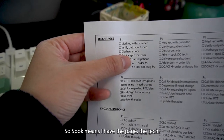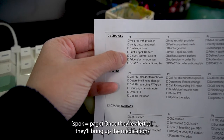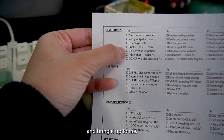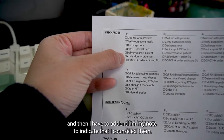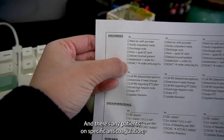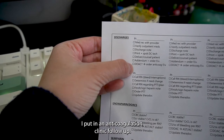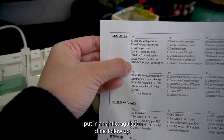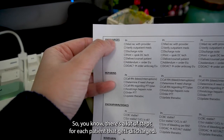And then I have to SPOC. SPOC means I have to page the tech. Once they're alerted, they'll bring up the medications and bring it up to me. And that's where I'll go counsel. And then I have to addendum my note to mention that I did counsel them. And if there's any patients on specific anticoagulation, I have to put in anticoagulation clinic follow-up. So there's a lot of steps for each patient that gets discharged.